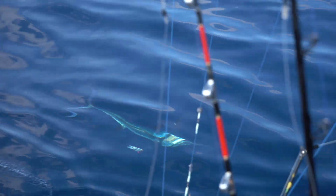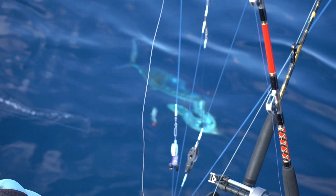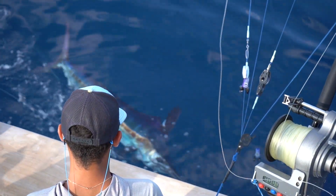They don't have strikes in the Gulf of Mexico. A little white marlin. A big white marlin. Good.